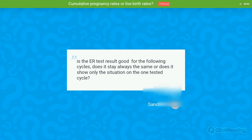Thank you very much, Sandra. The data in the studies show that the response is similar in consecutive cycles. So if you do an endometrium receptivity test and the window is okay, it means that you can transfer on the same day with the same protocol. This is very important. If you're doing the estrogen hormone therapy, you just need to do it exactly in the same way, with the same days and the same doses.